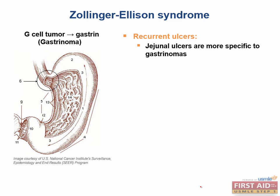If you're scoping the patient, you might also notice hypertrophy of the stomach's rugae, because gastrin causes proliferation of the cells of the stomach. Finally, even the duodenum gets so acidic that it literally inactivates pancreatic enzymes. This leads to severe diarrhea and malabsorption.